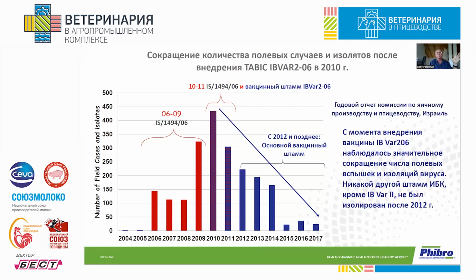Then we introduced the vaccine, the IBVAR2, and what happened is that the introduction all over the farms from day one, in breeders, in layers, in broilers, the disease started going slowly, and by 2012, we didn't have almost any case of infectious bronchitis. The isolations were mainly vaccine strain. What you see here is a very sharp drop.